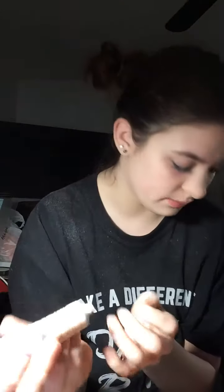Now jumping into this tutorial, we're going to be doing a Belle from Beauty and the Beast inspired look. So I'm going to start off with foundation, and I'm going to use this Rimmel London Stay Matte Finishing Mousse Foundation in the shade Light Ivory, or Fair Ivory.